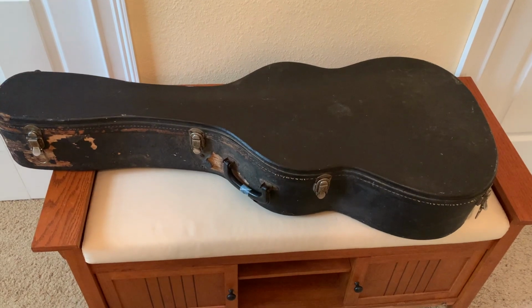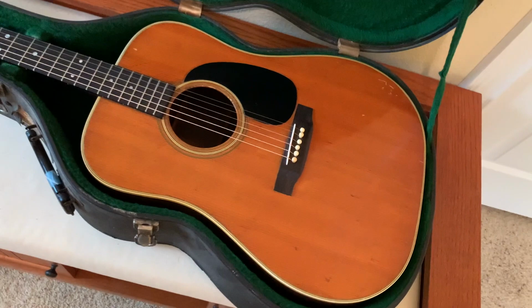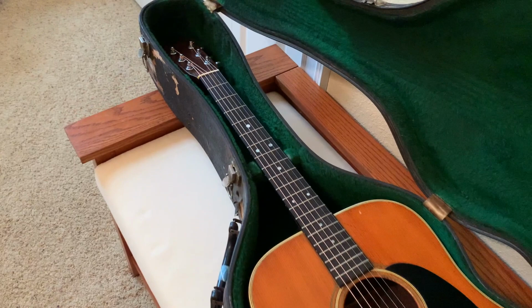This is a pretty old guitar case, which typically means that we can expect to find an old guitar inside. And oh look, there is. This is my buddy Keelan's 1967 D28. I love the looks of this guitar. The Sitka spruce top has aged really nicely.